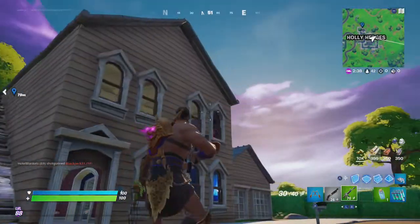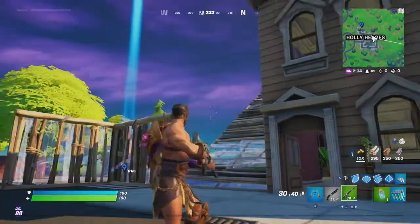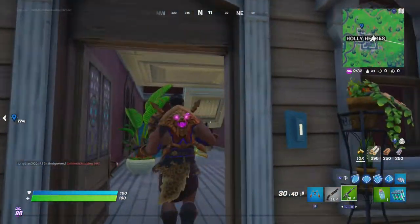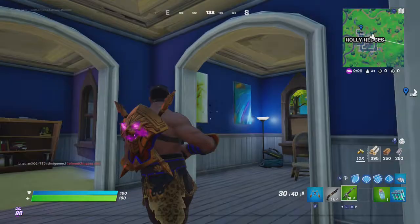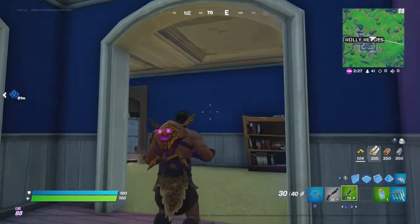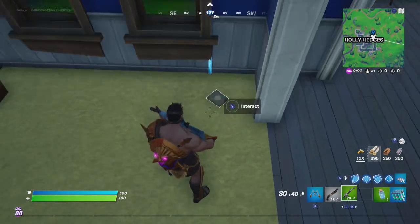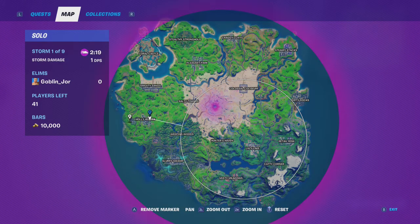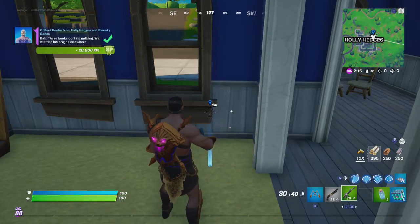Alright, friends, last book is located in this house. This is a nice brown house. Alright, go ahead, Goblin Jor. Make a quick right. And there it is. Alright, interact. And the quest is completed.